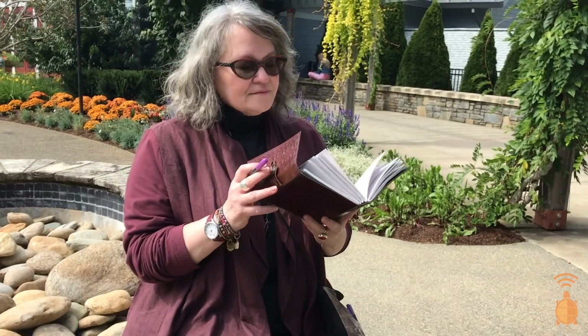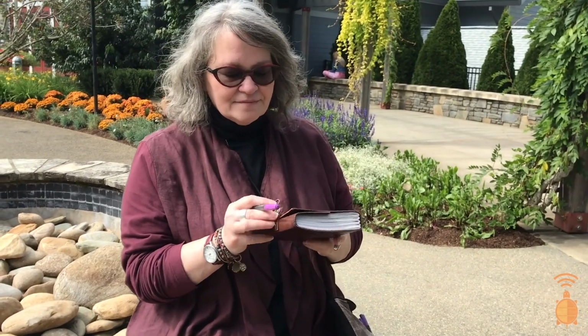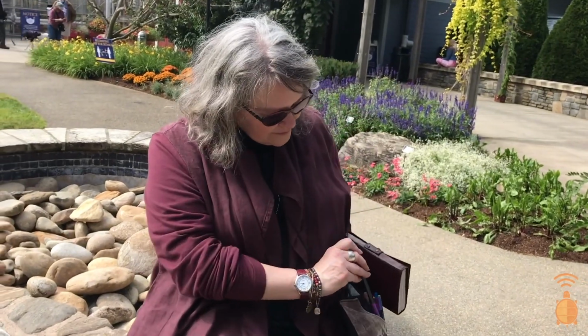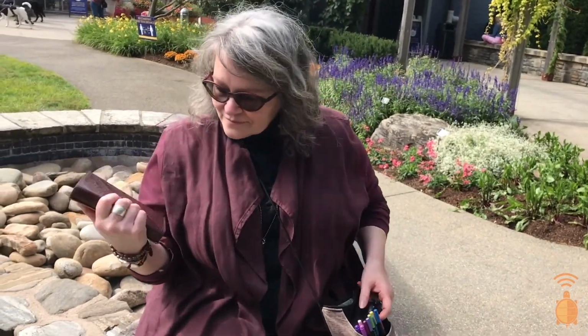Happy that the passion flower is now at pollination peace, she closes her sketchbook and continues her garden walk, excited to return to her flower friends and pollinator pals.